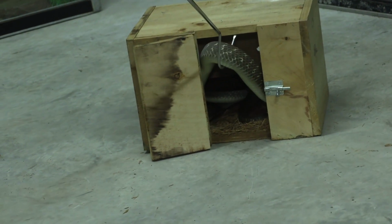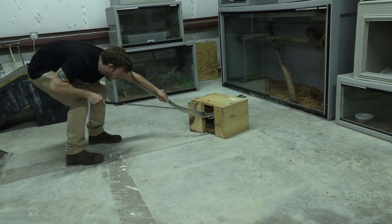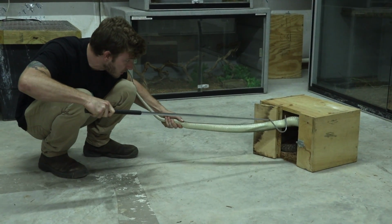Poor girl hasn't gotten to eat a single meal because of those red ants. Just gotta give her a little tickle. Get her out of that box. She's using her coils to actually keep her in the box at an angle. Gotta just push her a little bit.